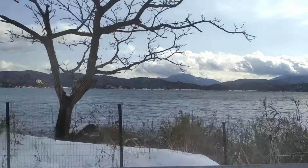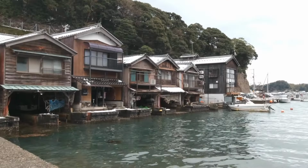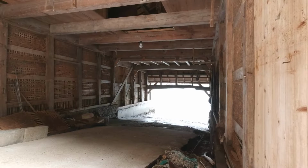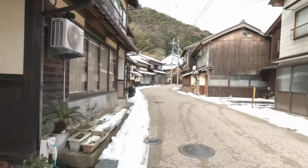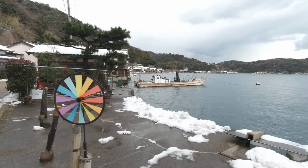to the magnificent village of Ine. Here you can expect to be captivated by the timeless atmosphere of a rural fishing community where the wooden houses are built with garages for boats rather than cars. Here I recommend joining one of the 25-minute boat tours around the bay before taking a leisurely stroll through the village to absorb the sights and sounds of the rhythm of life in rural Japan.